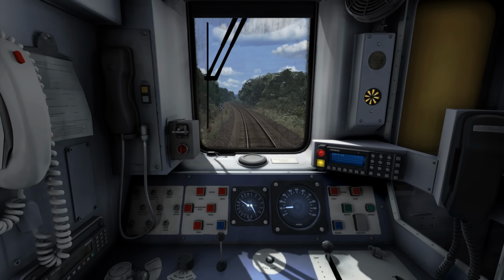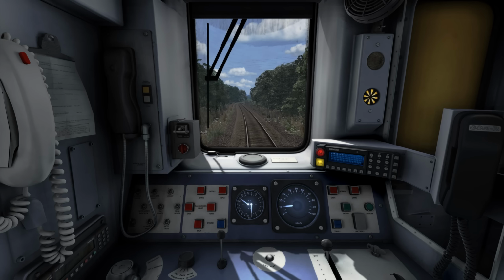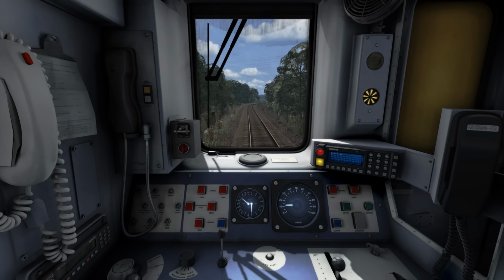Another AWS warning with the cross sign, meaning it is for the opposite direction. Just going to wait just a few seconds now. And now we can accelerate back up towards 25. Once again, I'm going to accelerate to just above 20 due to the downgrade that we're on here.